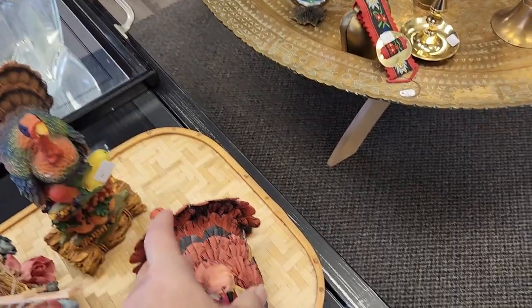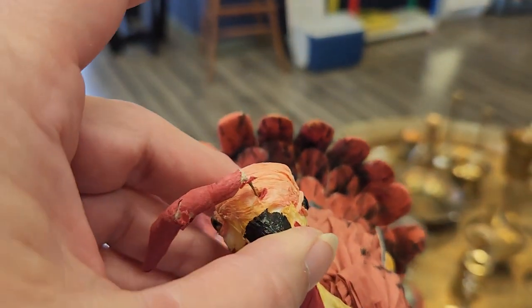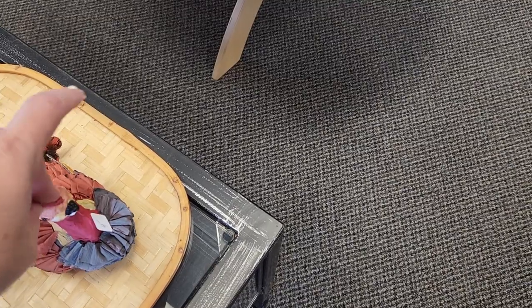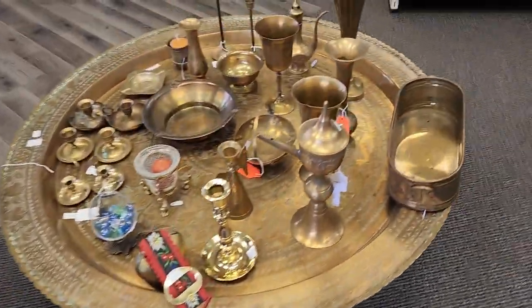And then this is a fall thing. This is another one made out of corn husks. It's made in China. CJ got it for me. I got to put his little waddler back on the top there. It's just put on there with a straight pin or something. I don't know what holds it in. A little piece of wire.